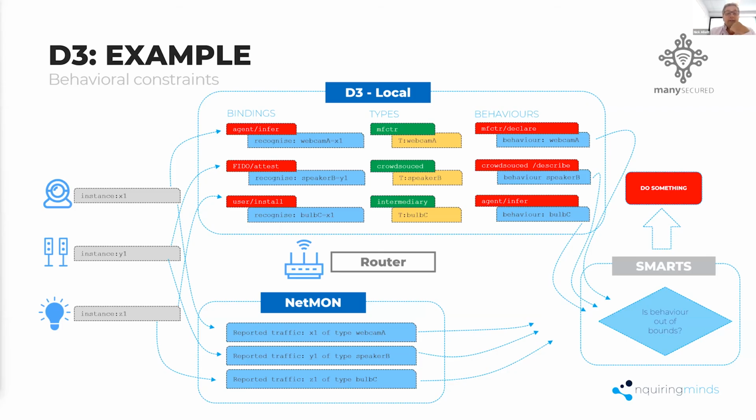So probably to make this clear, the easiest thing to do is to give you a very concrete use case. So this diagram shows you three different types of descriptor here. If you see in the green and yellow, you've got the type assertions. So this is webcam type A, this is speaker type B, this is bulb type C. But obviously, I've just used a shortened version here.